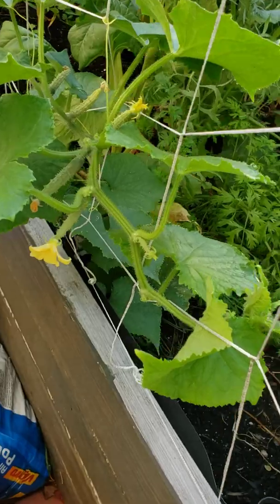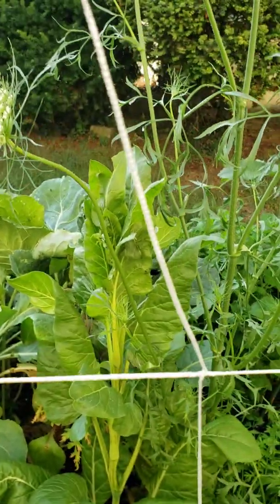Look, I got some cukes coming in. I pulled a really nice big cucumber yesterday. It was really good. So I'm excited that finally the cucumbers are starting to take off. It's the end of July almost.